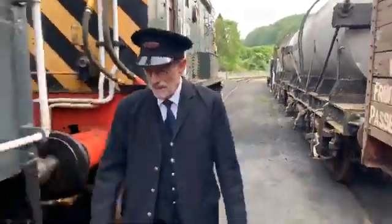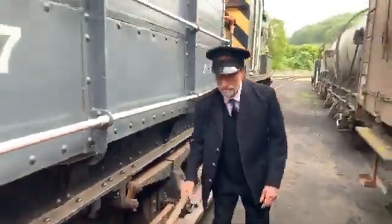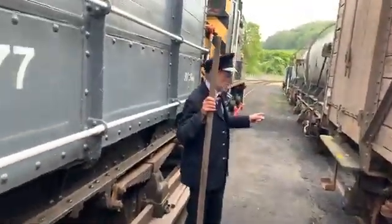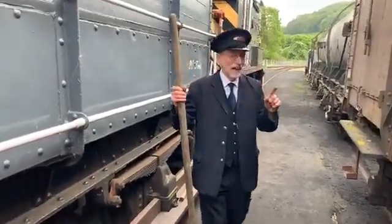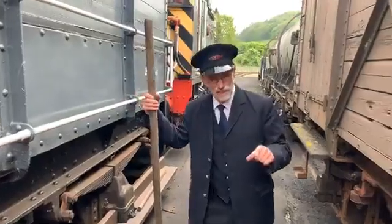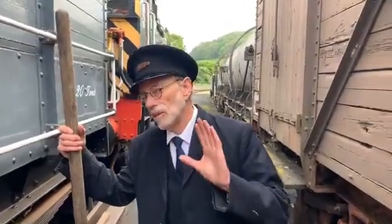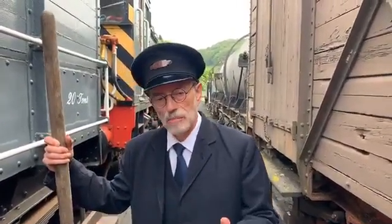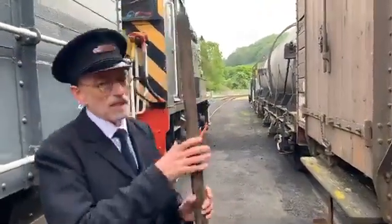Okay, so I mentioned shunting poles and brake sticks. So here's a shunting pole. One of the things about being a shunter or a guard, now the goods guard had to do more than a passenger guard. The goods guard was responsible for coupling and uncoupling the wagons and the locos and so forth. With a passenger guard, he could let the engine crew do any coupling and uncoupling that was needed, but not so with the goods guard. He would have to use the shunting pole.